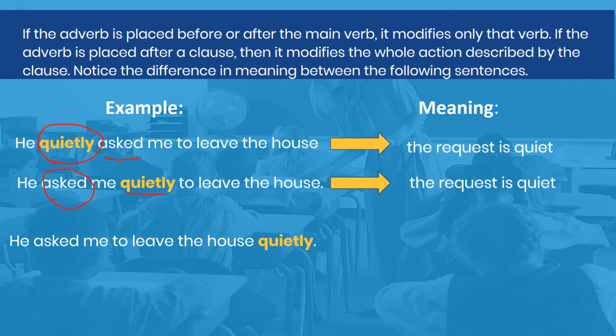Now our adverb quietly is at the end part of our clause, which means the leaving should be quiet. So the person should leave the house quietly, meaning maybe making sure that the footsteps are not that loud. Don't bang the door or slam the door. So the leaving is quiet. So the person should leave quietly.